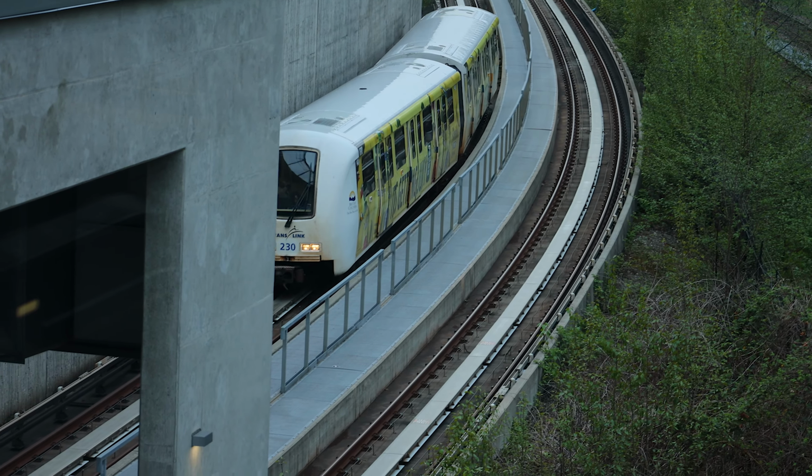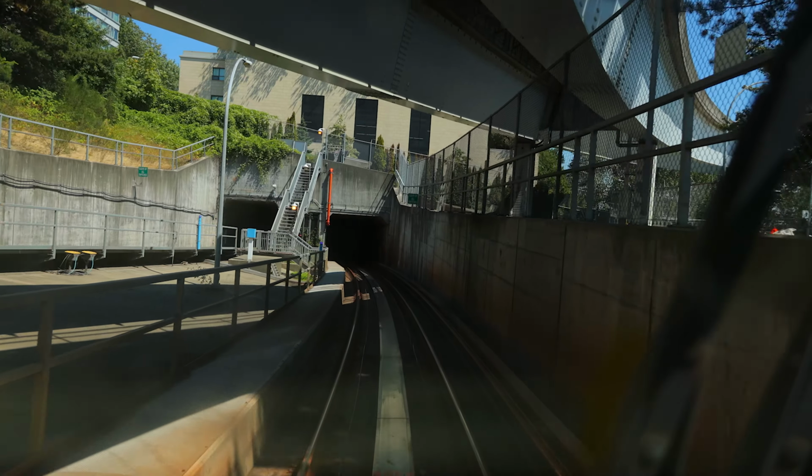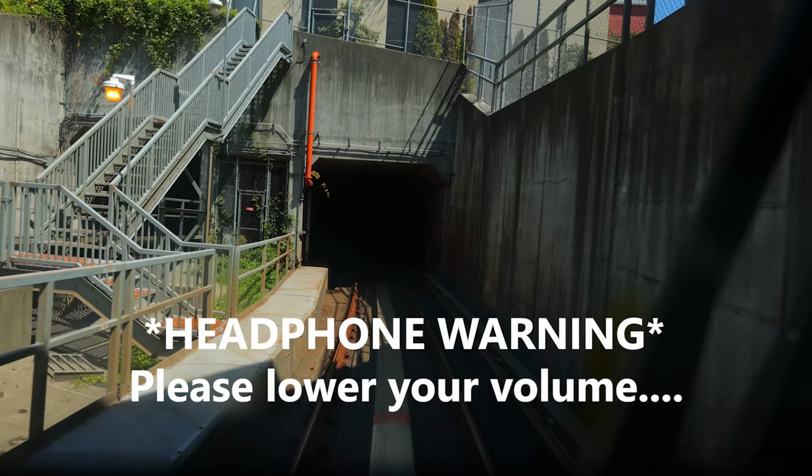Well, okay, the Mark IIs don't seem too bad so far. I don't understand why these trains are so controversial with the public. It isn't like these trains are loud or anything like that.